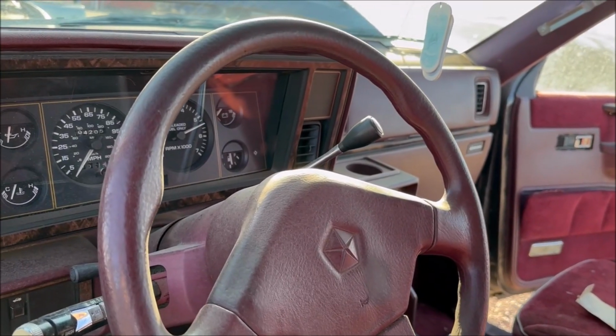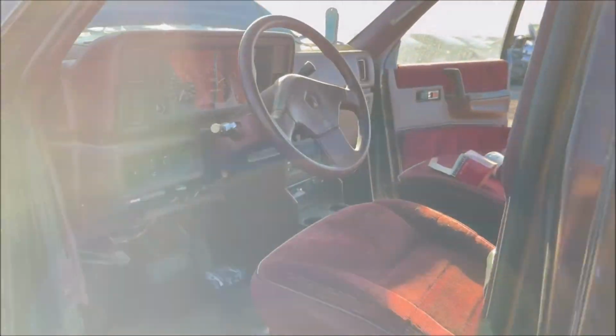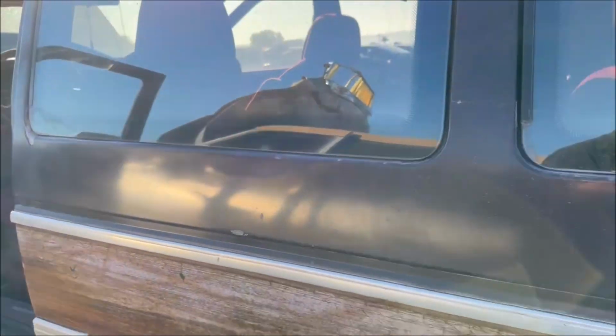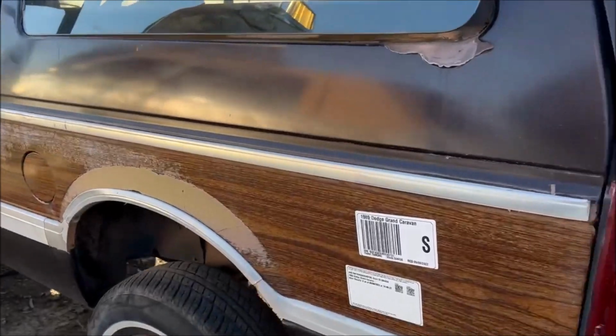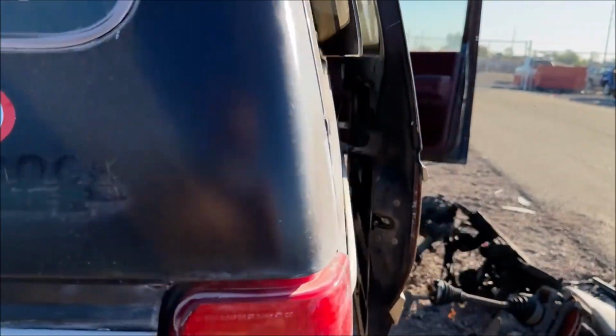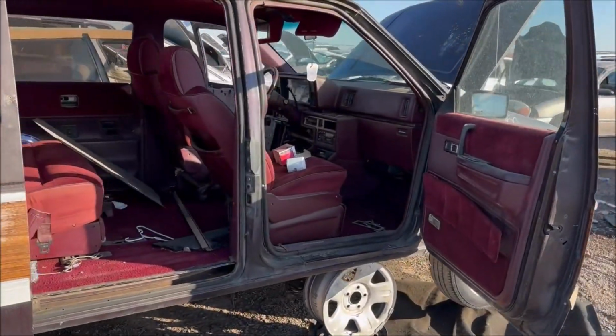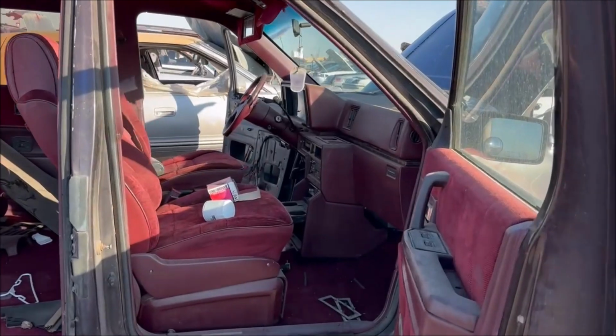Here we have the cockpit of an original Dodge Caravan, 1989, complete with the wood grain paneling, the AAA sticker, and that deluxe red interior. Look at that.